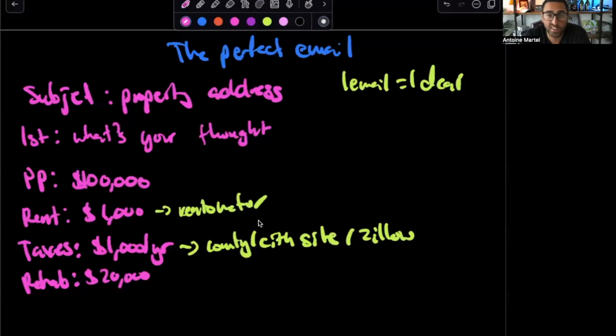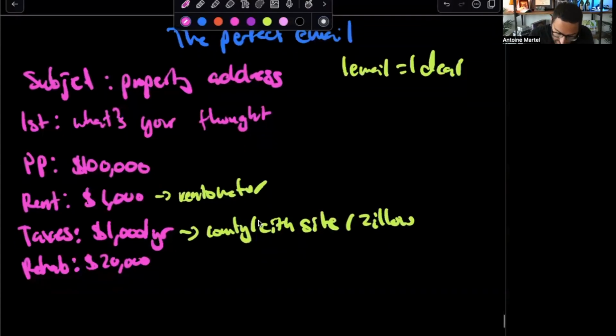So there's no reason for you to worry about anything like that. Just make the bloody offer, get the house under contract. Once you're under contract on the house, you can figure out what to do next. All right, but at least you have it under contract and somebody else doesn't have it under contract.